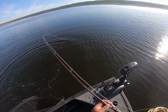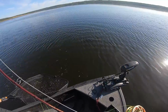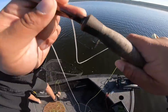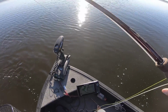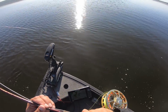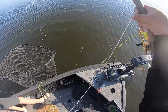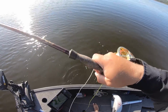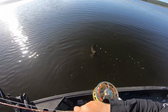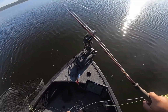Not messing around today. Today we're netting them. This is big. This is like 43, 44 inches. It's okay. Stay there. I'll bring him back. Stay there. He's hooked nice in the back, or in the upper lip, I should say.